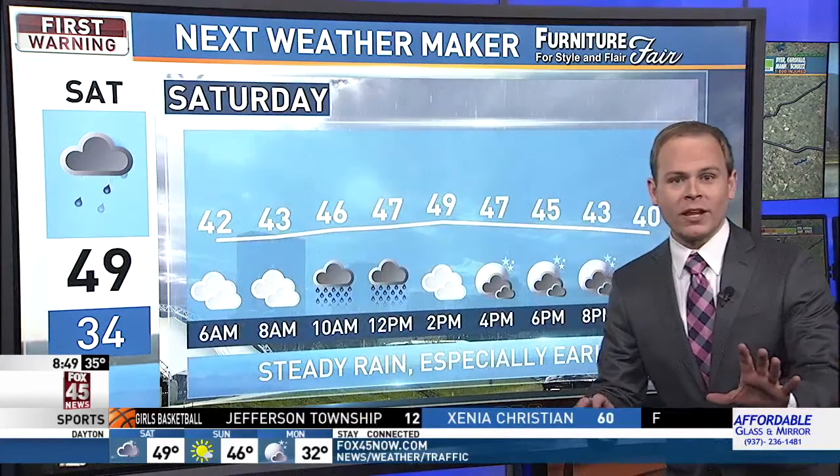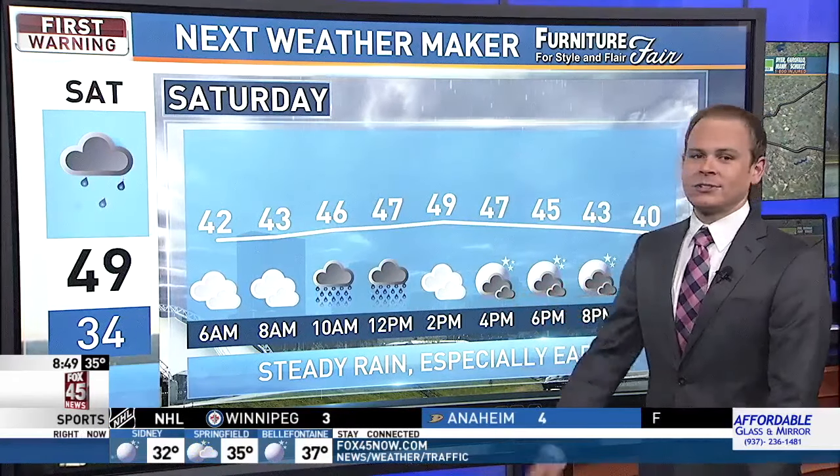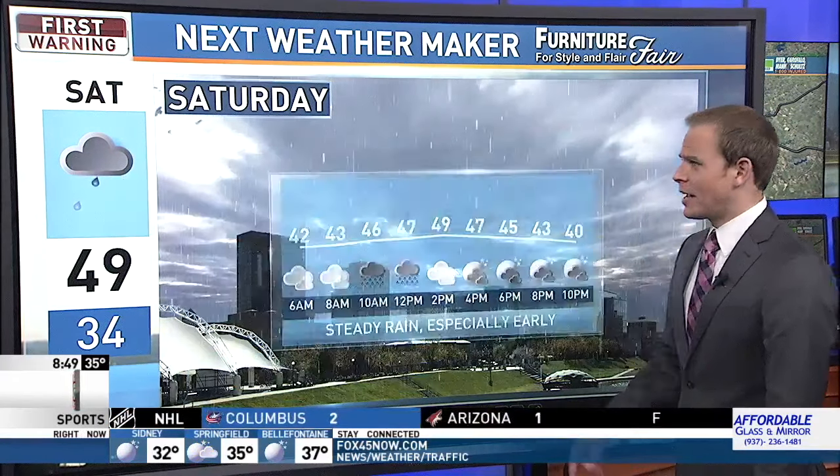Here's what it'll look like out your window tomorrow. Mostly cloudy. Even when it's not raining, don't expect to see very much sunshine. We'll still keep the temperatures warm in the upper 40s, and we'll stay in the 40s the entire day, but the cloud cover when we're dodging the showers will be fairly dominant in the forecast.